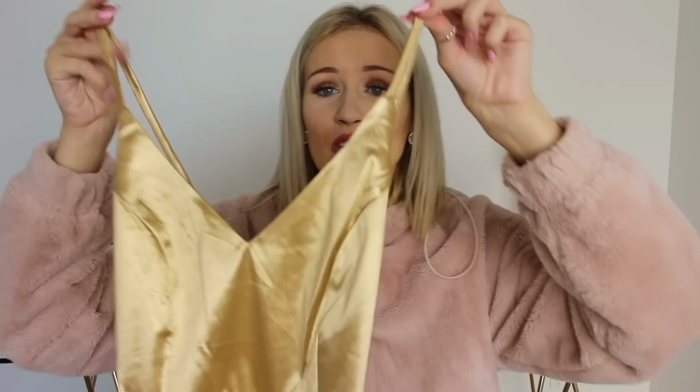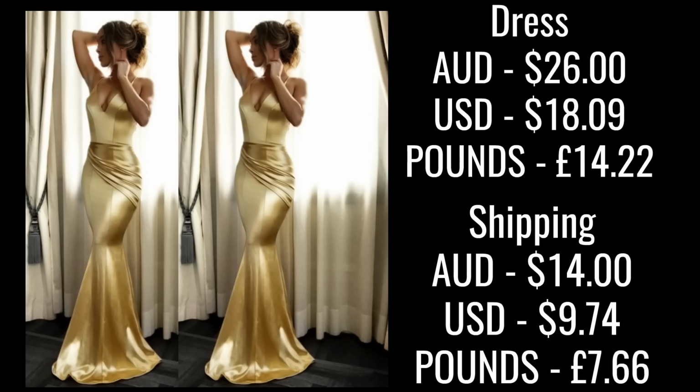I really did not expect this to arrive so fast. So hopefully the first one to arrive was the best. And I think that my wishes were answered, because this dress doesn't look too bad. So it's this gold champagne colored dress that is quite tight fitting all the way down. I'll obviously try it on.